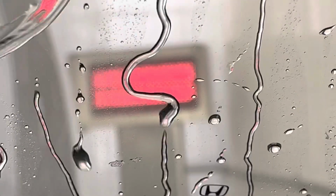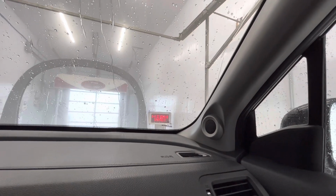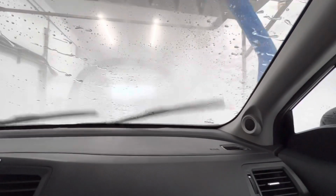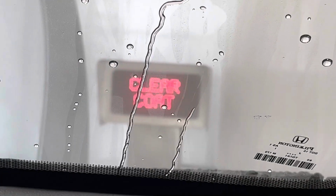Thank you. It's like just a little LED strip in there. What's this? Another rinse. The mirrors are filled with soap still. You turn them on during the high pressure cycle to clean them, so just leave them on. That'll clean them. Clear coat sealant.